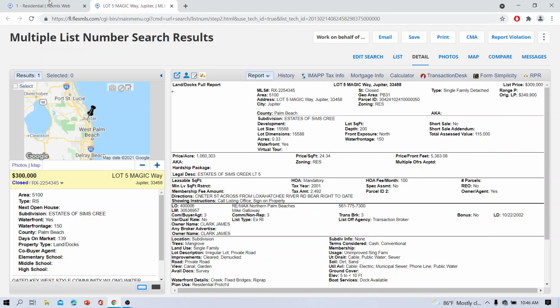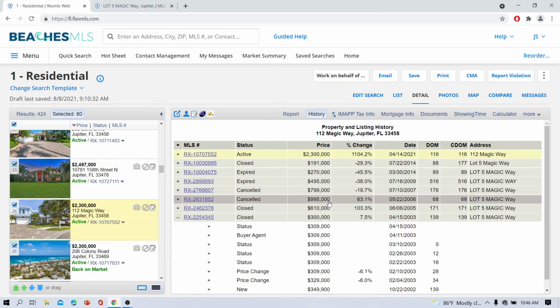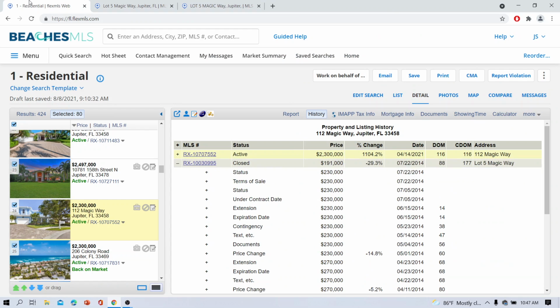No pictures. The only thing I could think of is, how do you go from 300,000 in 2003 to 2,300,000 in 2021? And then close, unless these are rentals? No. Nobody would pay that much for a rental. This is really confusing me, this history. Let's look at, how did it close at 191,000 here? I don't get it. All right, I'm passing on that one.